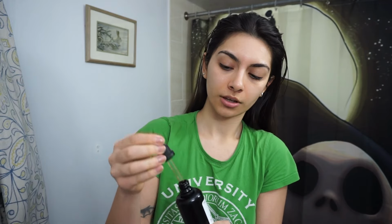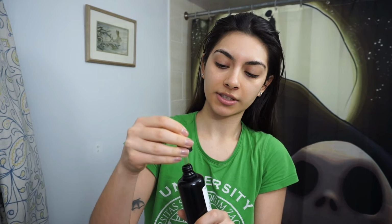I originally considered not putting any oil in my hair to try these out, but I want to know if they're actually going to do a good job at washing oil out, because pretty much every wash I have a scalp treatment in. So if they don't work for that, then it's probably not going to be a long-term purchase for me. But I'm not using the flaxseed gel today.